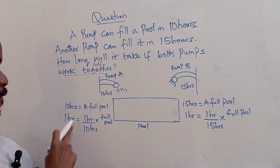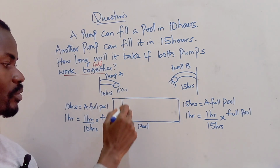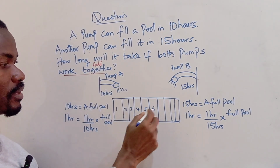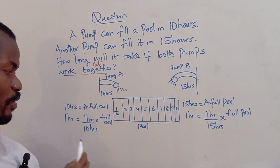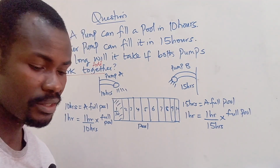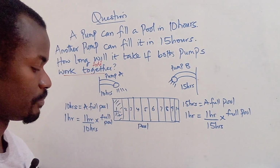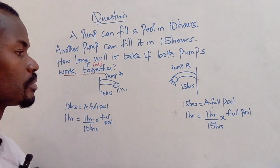So for pump A, for 1 hour, if we divide this into 10 parts, we have 1, 2, 3, 4, 5, 6, 7, 8, 9, 10. So it's going to take 1 over 10. For 1 hour, it's going to fill this much. That is the idea. Now for pump B, for 1 hour, if we divide this into 15 parts, it's going to be 1 over 15 here.